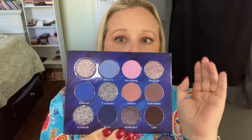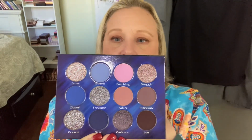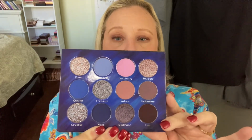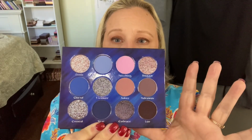This color story, to me, speaks to my soul. I love these colors together, all of them. Fantasy Cosmetica makes such a good quality eyeshadow, and Cradled in Ice is really right up my alley.